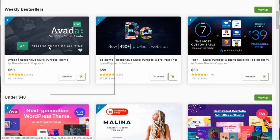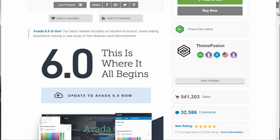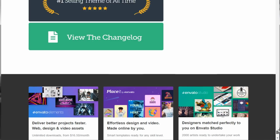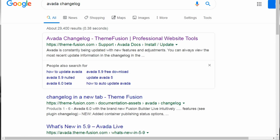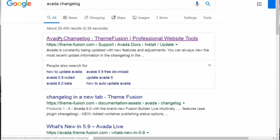So we can see bestsellers. Let's just go ahead and open these up like so, and scroll down. Let's see if they have a changelog. Now, as I am scrolling down, I do not see a changelog. If you don't see a changelog, you can simply go to google.com and type in changelog, and of course the name of the plugin or theme. In this case, we see the Avada changelog. We go to here and let's see if that's what they have.